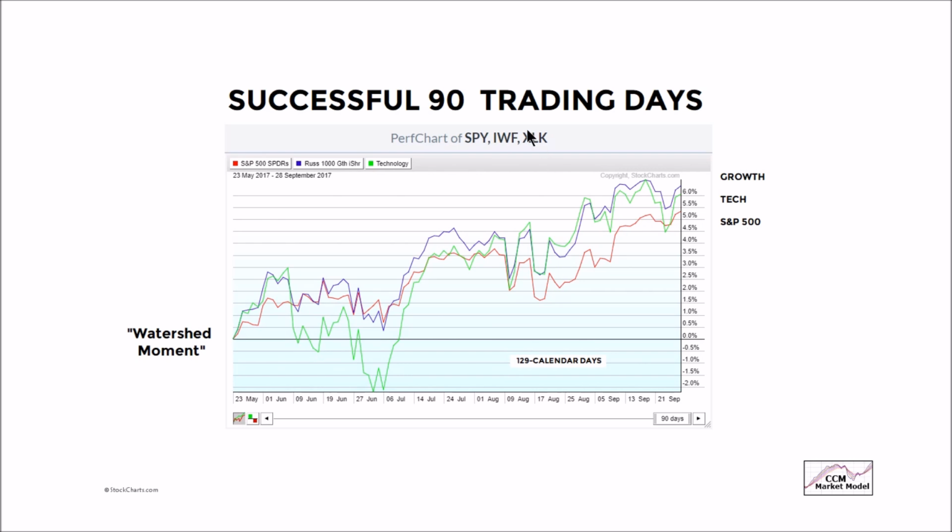If we look back 90 trading days from September 28th, 2017, back to May 23rd, 2017, this is where we added the screens. The S&P 500, or SPY, is up over 5% in red, and tech and large cap growth are both up over 6%. This is 90 trading days, or 129 calendar days.